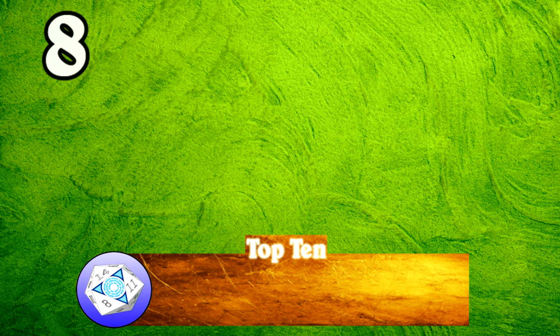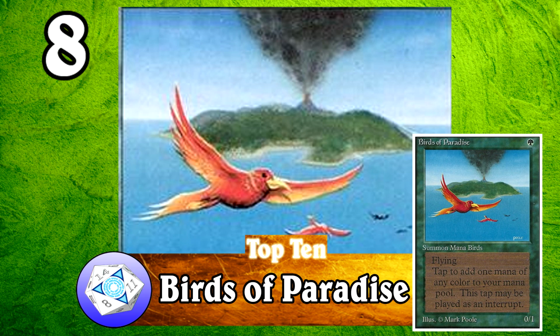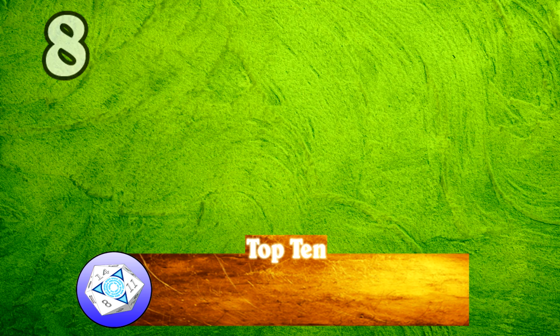Number 8. Taking the 8th spot on this list is Birds of Paradise. These birds have been reprinted many times over the years, making waves and impacting the game every single time. However, the original Birds of Paradise, printed in the Alpha set, is the rarest and most coveted bird of all time. This flying fixer of mana can be yours for the small price of $821.